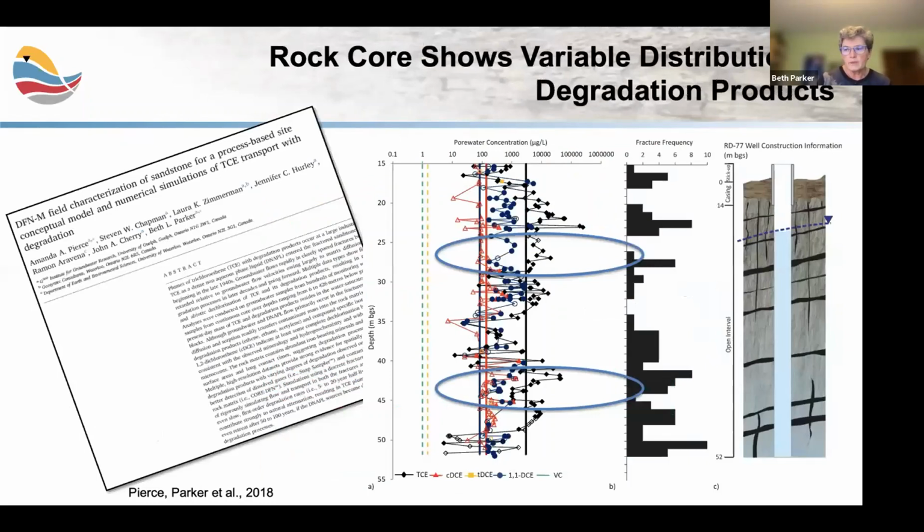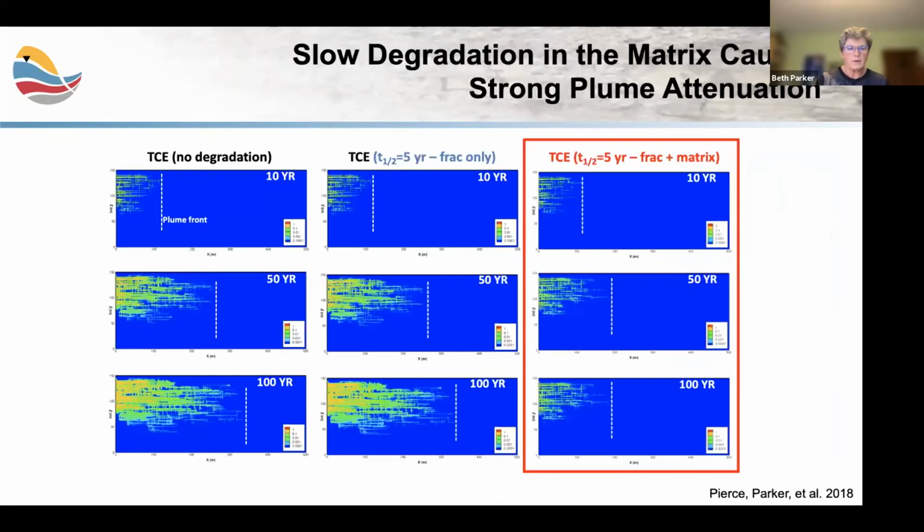The rock core data also was able to observe the occurrence of degradation products like cis and vinyl chloride shown here. And the question we had in our mind was whether, even though this was evidence that degradation was occurring, it was occurring in the fracture or in the matrix. And so to test how sensitive that answer needed to be to our problem, we simulated degradation rates with a half-life of 5 years in the fracture only, seen in the middle 3 panes, and then on the right-hand side, we show the same half-life for both the fracture and the matrix.